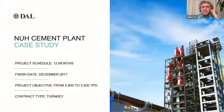And in Nuh Cement, we made the pyro-process upgrade and applied the DAL APC Advanced Process Control System. It was an EPC Turkey revamping project of line 1. The project schedule was 12 months. The aim of the project was to increase the production capacity from 2,800 TPD to 3,200 TPD, and to decrease the specific heat to 790 kilocalories per kg clinker, and clinker exit temperature to 65 degrees Celsius plus ambient temperature. The total construction time achieved during shutdown is only 35 days. And it was made in 2 steps: after successful execution of the contract and achieving this stunning performance, we installed DAL APC for additional improvement.